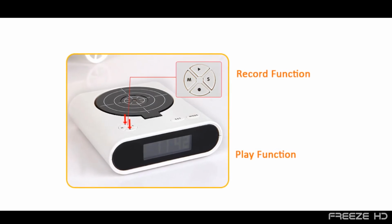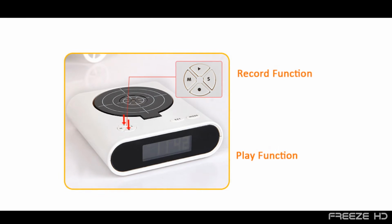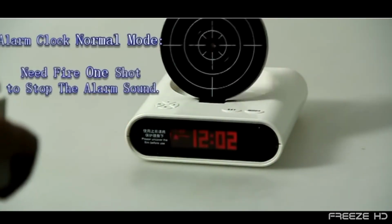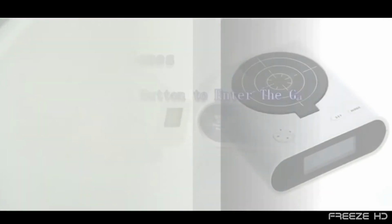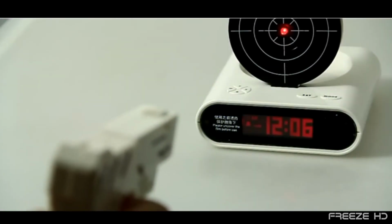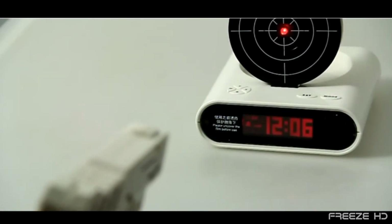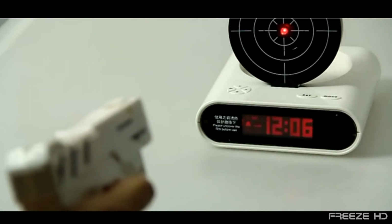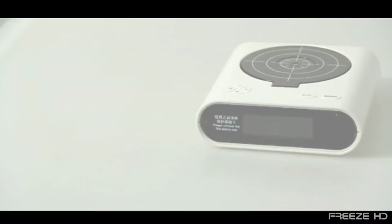When it goes off, the target pops up and you're ready to shoot. Normal mode requires you to have one accurate shot to stop the alarm, but if you're really up for a challenge, you can set it to have 5 accurate shots needed in hard mode. There are even 2 game modes for endless clock blasting fun. While this awesome wake-up device doesn't satisfy that desire to smash or destroy your alarm, you can still get a little bit of revenge with at least one well-placed shot. So start your morning off with a bang and a smile.